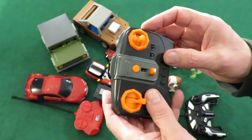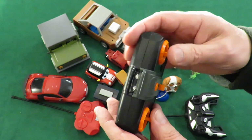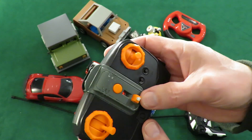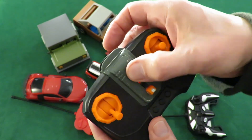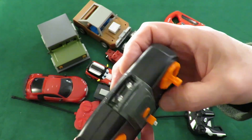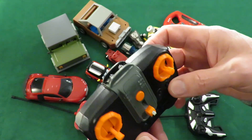This one is clearly infrared, and my camera can actually see that it is working. Again, that has a few extra buttons. Oh, it's only those 2, left and right, but that's the charging port there. So that appears to be the on-off or power. That looks like that might even fit my little Silverlit, but the Silverlit's 27 megahertz, but the socket looks the same, so it might charge my little Silverlit biplane.